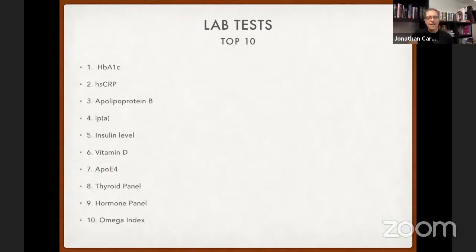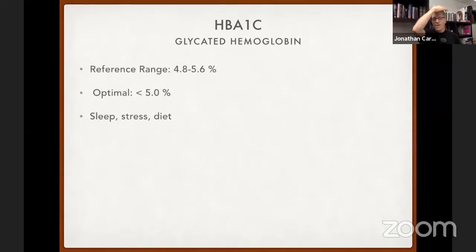These are the 10. There are others, of course, I could add, but I really believe that these are ones that you should know about. So hemoglobin A1C, it almost comes up every week, just about. It came up last week when we spoke about Alzheimer's disease. It comes up almost every single time.